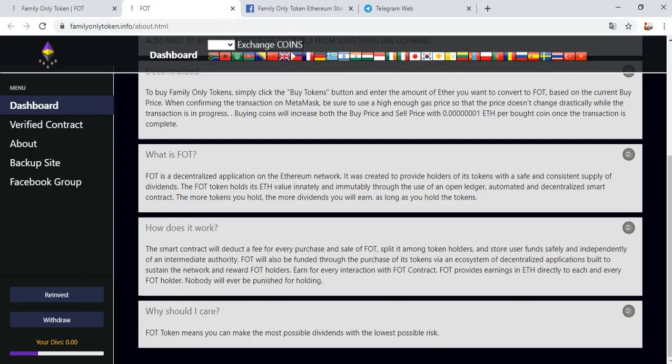How does it work? The smart contract will deduct a fee for every purchase and sale of FOT, split it among token holders, and store user funds safely and indefinitely without an intermediary authority. FOT will also be funded through the purchase of its tokens via an ecosystem of decentralized applications built to sustain the network and reward FOT holders.